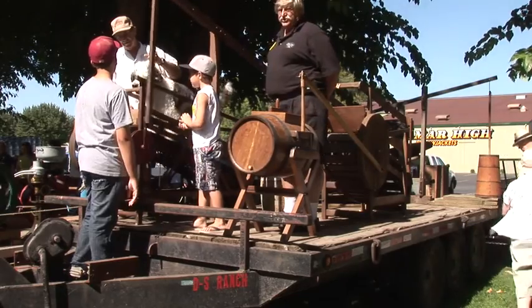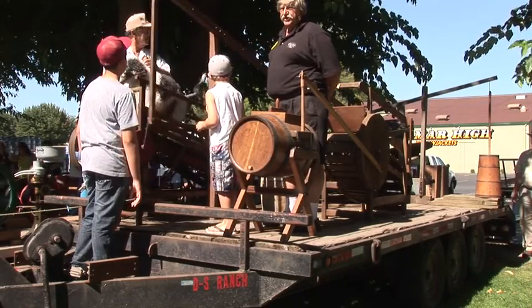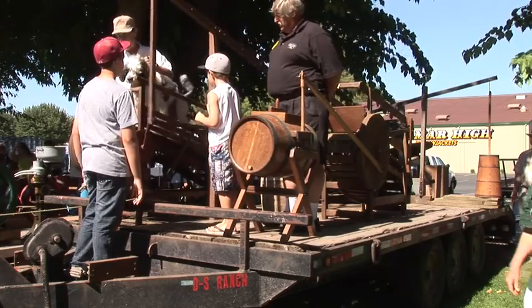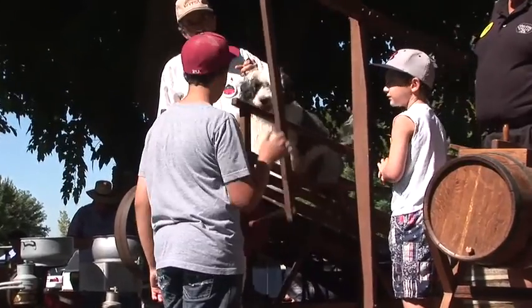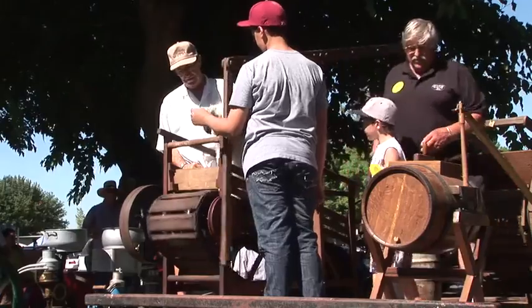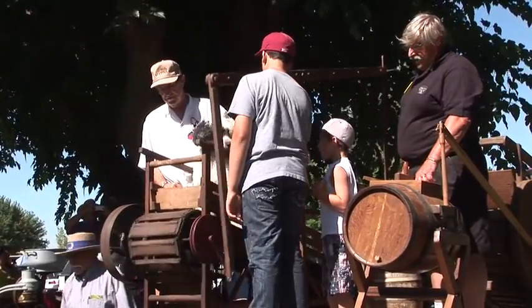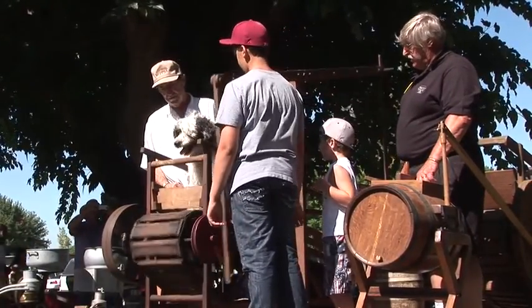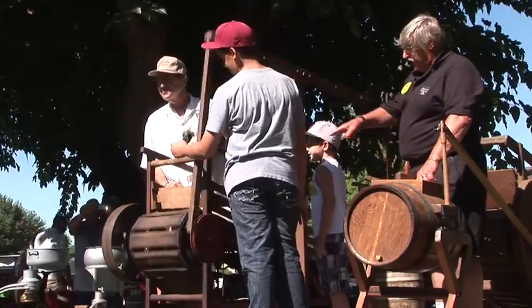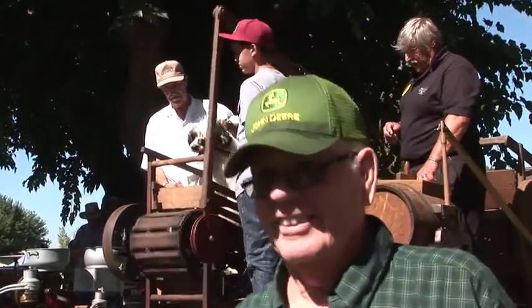We have a dog treadmill, which was the first stationary belt power, developed in the late 1800s. And here we have this on a churn. Stationary belt power was used for churning butter, for separating on a cream separator. They had a big flat pulley instead of a little round pulley there.